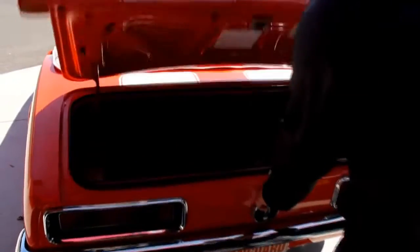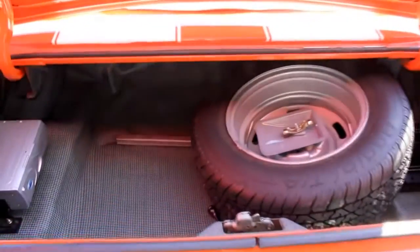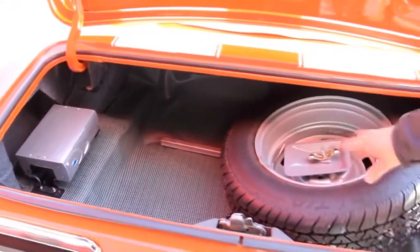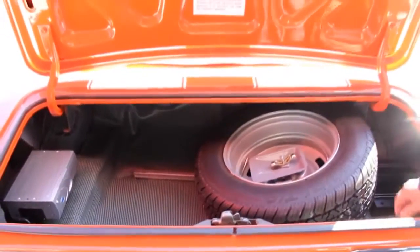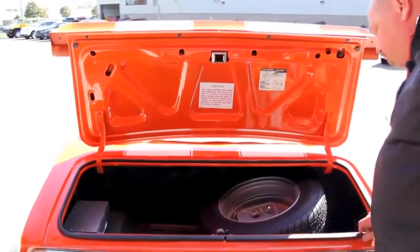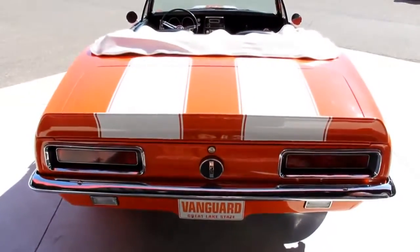Getting the trunk here. Take a look in the trunk there. There's a big old CD changer in there. Big old amp over here. We've got a spare tire. It looks like we got the jack in there. We've got a new mat. Paint on the bottom side of the deck lid. Rubber's in good shape, shuts down nice.